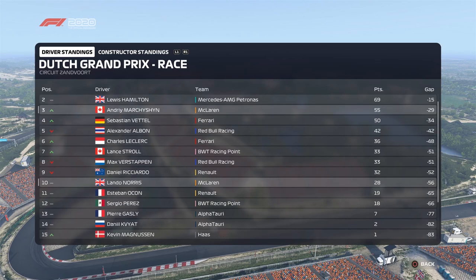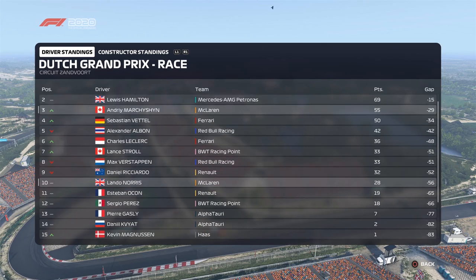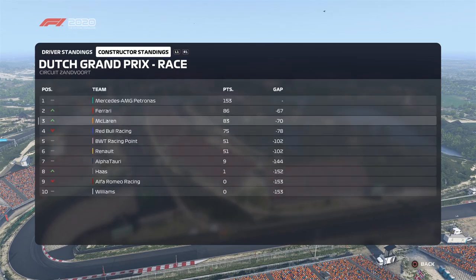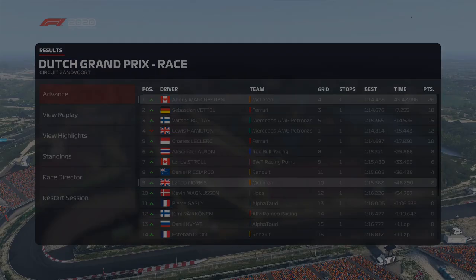So Valtteri Bottas, Lewis Hamilton, myself third. It's not too bad. A rookie in third place at the moment. I cannot complain. McLaren, third. That's good. We moved up. Looking really well. Now let's go through our interview. What do we have to say?